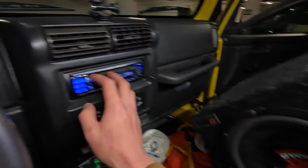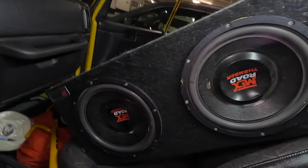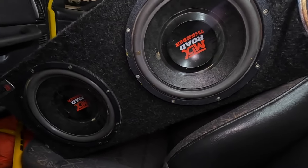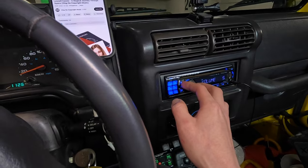How can we make this work? How can we make this work so that I can use this tomorrow? Because it's going to take up my entire seat, unless I take the seat out. All right, enough of this. So it works.